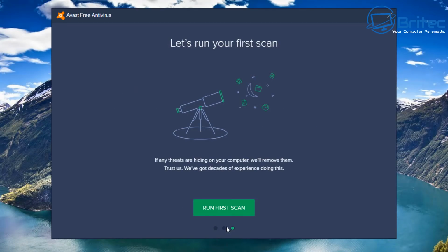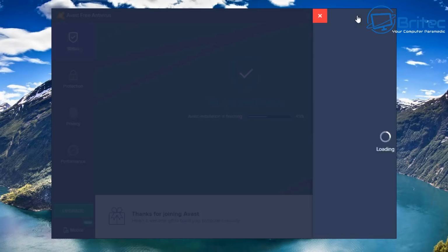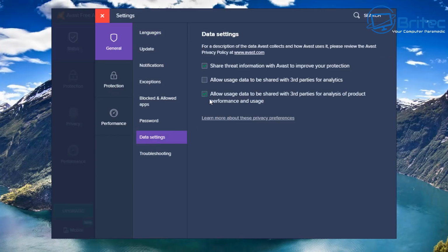Now, by default, if you don't opt out here like I did, then basically what will happen is all of the free ticks will be ticked inside the settings here, which I've showed you already. Let me just quickly show you again. If I'd said I approve on that, it will automatically have it in the data settings, but by clicking I don't agree, it just removes one tick. There's still another one here, so you want to make sure you go in there and remove all of this stuff if you are going to continue to use Avast Free.